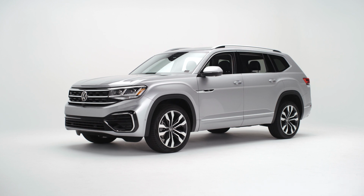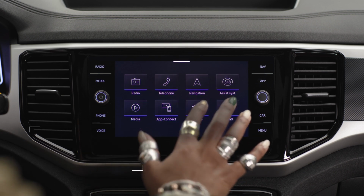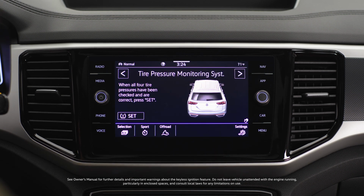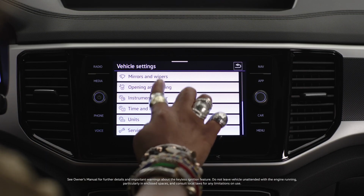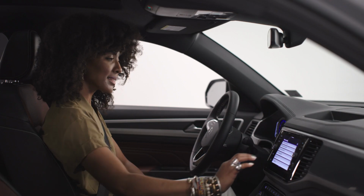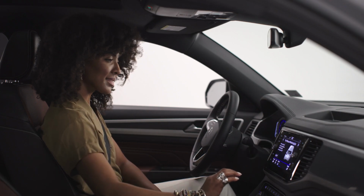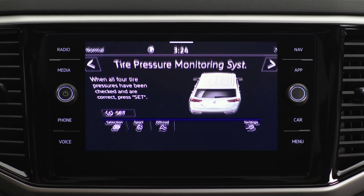Okay, let's go inside. As you know, the infotainment screen is where you can set all your preferences for music, for navigation, how you want your KESI keyless entry to work. For example, unlocking all the doors or just the driver's door. All your preferences can be set from here. You'll note that there's a setting button in the lower right corner of the screen. It lets you quickly customize any of the functions you're in.